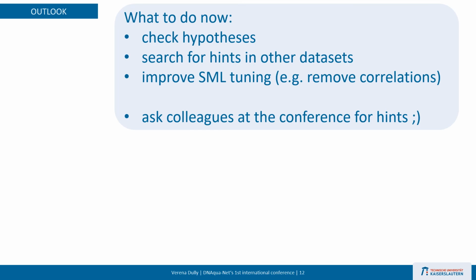Further to-dos are now testing of gained information on other datasets to confirm or disprove our gained results. And of course, you can improve supervised machine learning methods per se by, for example, eliminating highly correlating features. And of course, ask smart colleagues for more ideas. And if you are further interested in the recently submitted results, I am happy to keep you updated once published.